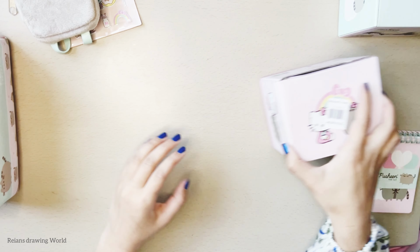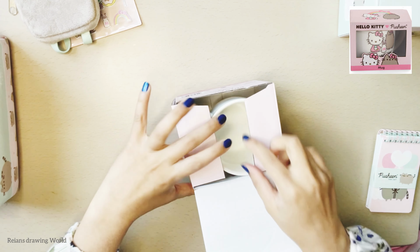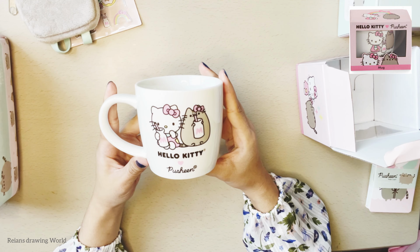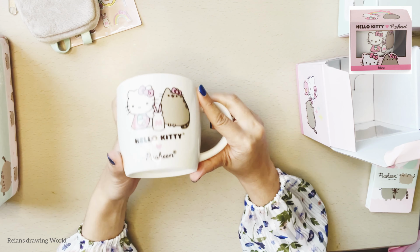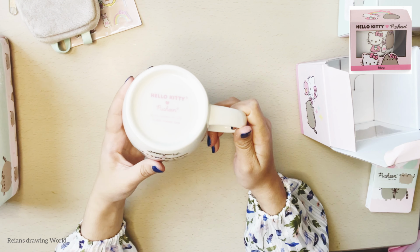And then next up would be the Hello Kitty X Pusheen mug. So this is the front with both of them drinking milk with the logo, and this is them at the back, and this is just the logo but coloured in pink. It is a very beautiful mug.